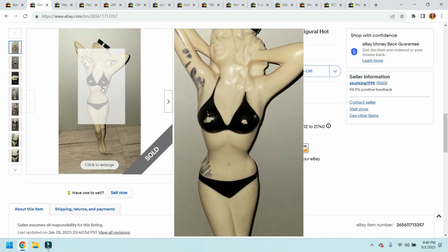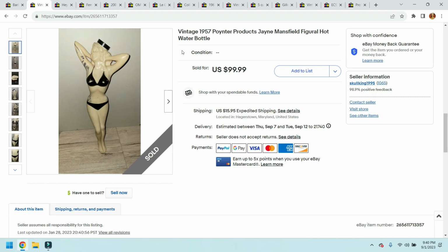Another thing that I've had listed for quite a while is this 1957 Pointer Products Jayne Mansfield figural hot water bottle. This also I picked up at an antique store. I believe I paid $45, so this was an item I did pay up for. I did bring it to the Whatnot estate sale extravaganza. It did not sell there. And then, out of the blue, it sold for full asking price of $99.99 after I came back from the beach. So I was really ecstatic with that.